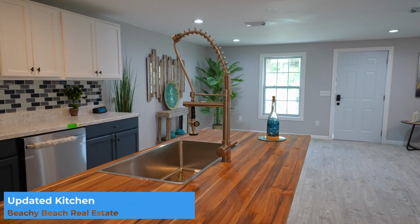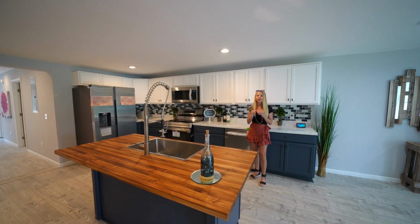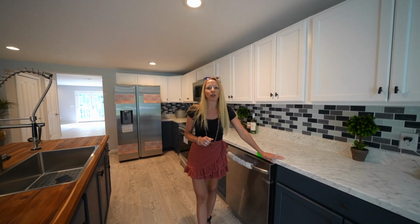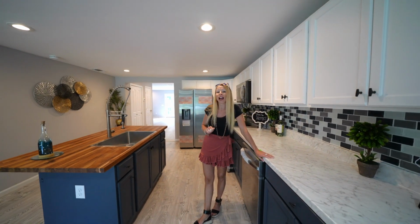We've got these beautiful butcher block countertops. I love the backsplash here. This is just elegant without being over the top. Nice, huge single basin sink and these beautiful countertops. But it doesn't stop here. You gotta come check out the bedrooms.